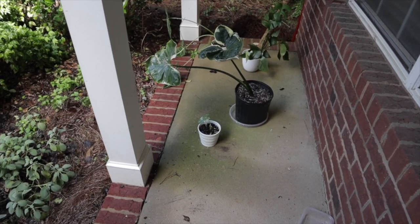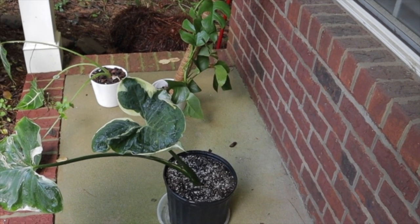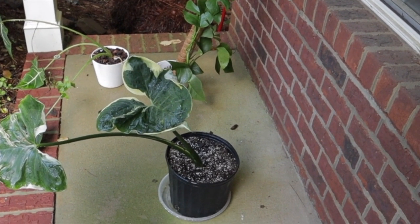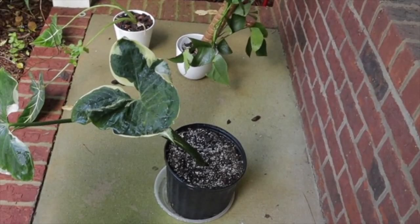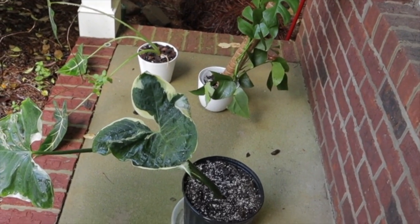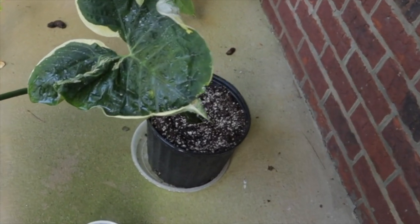I've been doing the treatment with an alcohol, water, soap mixture with a makeup brush and it's definitely helped. They were really far gone and I keep having to treat them because I keep seeing the little cobwebby things coming back.